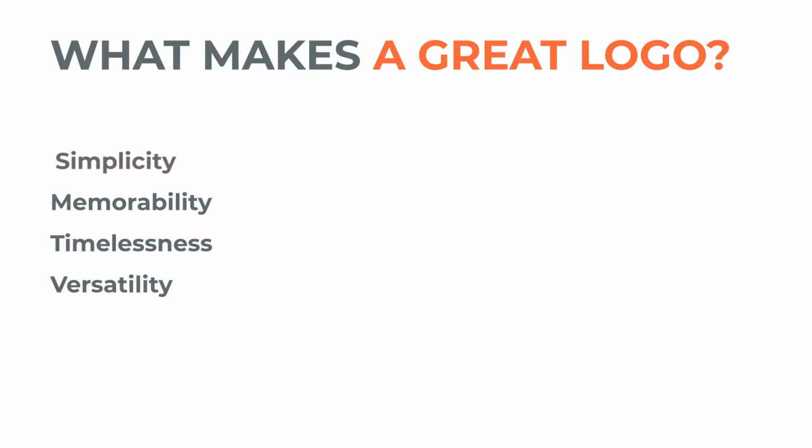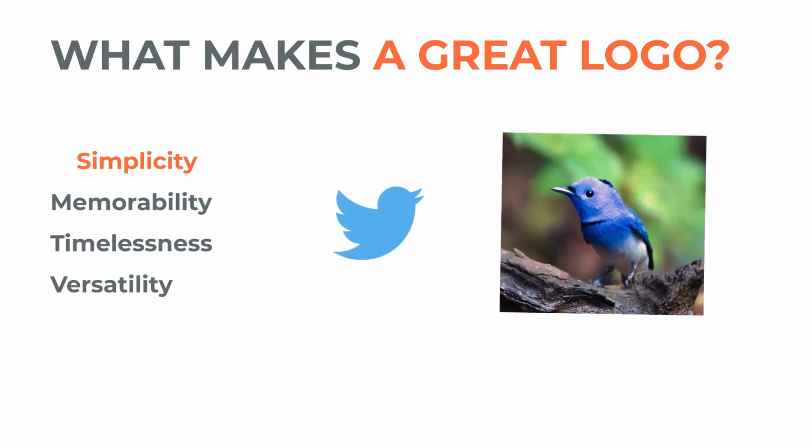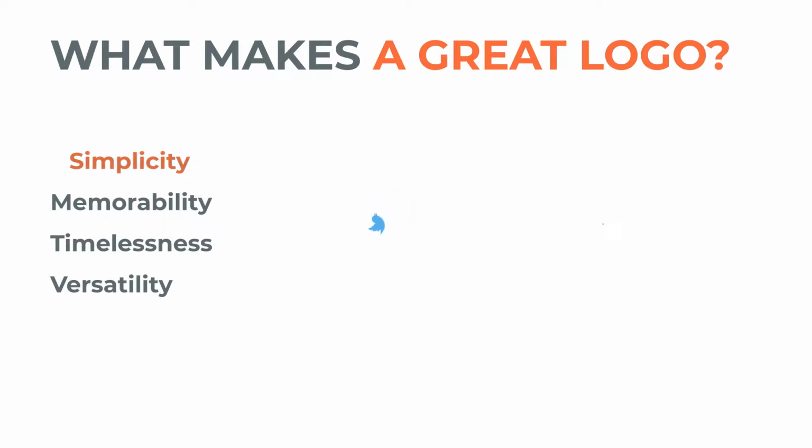So, number 1, simplicity. Imagine if Twitter was using a real bird as their logo, full of colors and everything that makes up a bird. Would you still be able to recall that same brand when you see just the logo, outside of context?